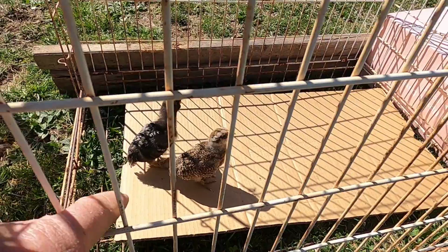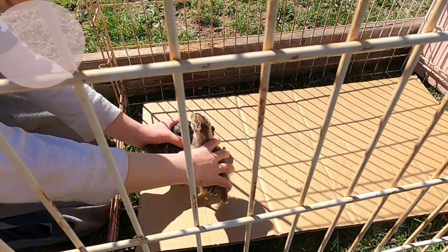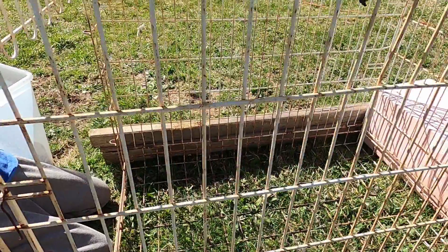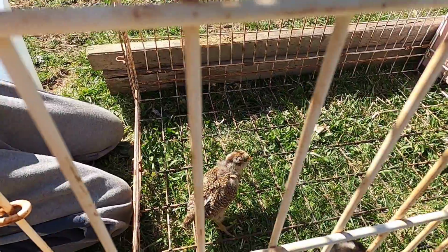Take the cardboard out, John. Let them pick on the grass. They don't know what grass is. They never had grass before. Thank you. Here, let me have that cardboard over here so we can block the wind. When we're done, we'll put this up over here. Okay, put the other ones in there.